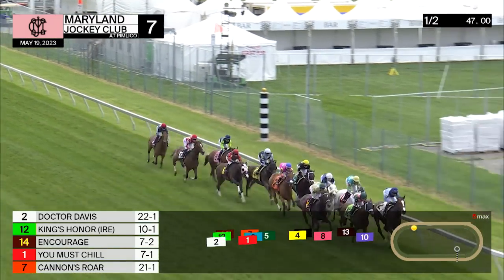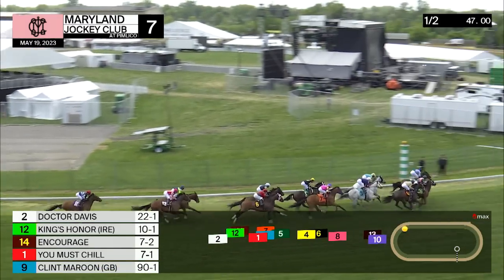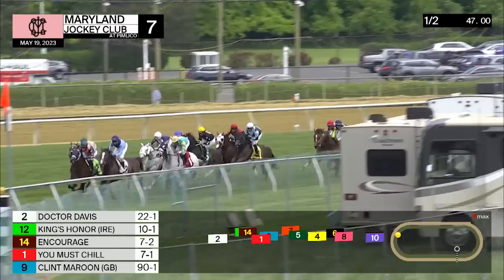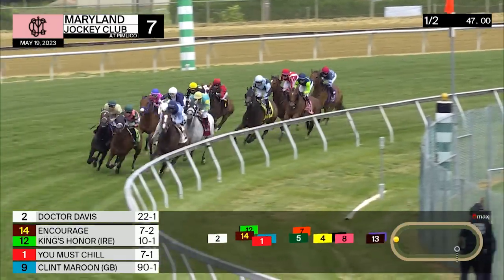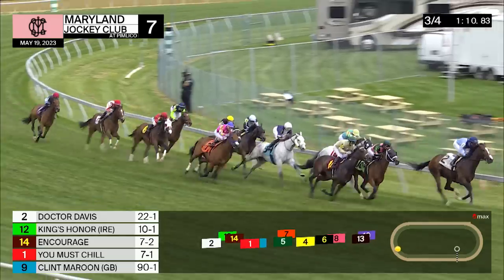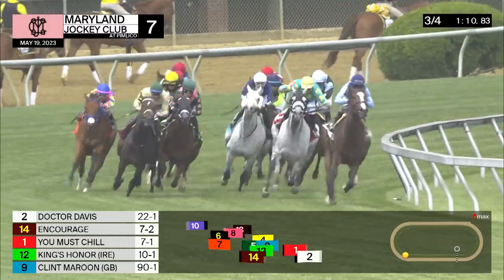Dr. Davis in front. Half length from King's Honor, who's on the outside in second spot. And then Encourage trying to get closer on the outside. Encourage making a 3-wide bid toward the lead. You Must Chill racing down to the inside as they're on the far turn. So about 3 furlongs left to go. 6 furlongs in 1:10.83. They race to the top of the stretch now with a quarter to go at Pimlico.